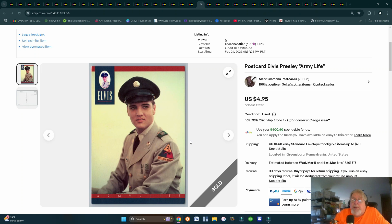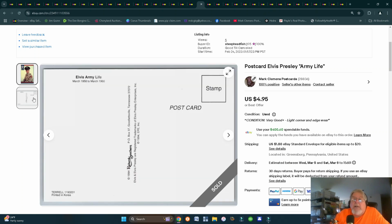Here's an Elvis Presley postcard. This is a continental size card, so it is newer.